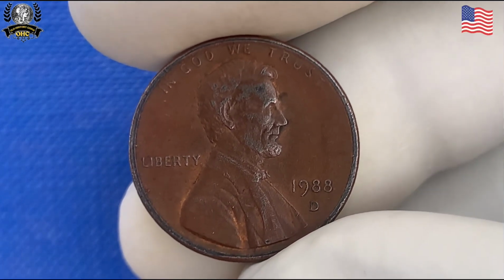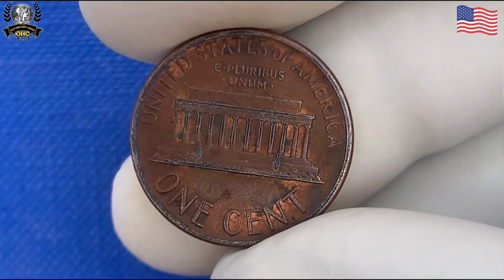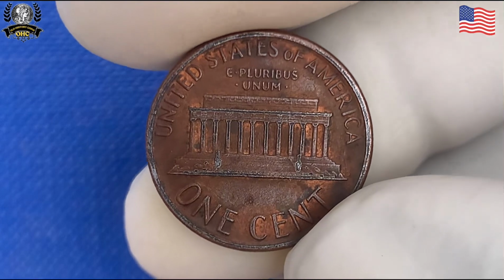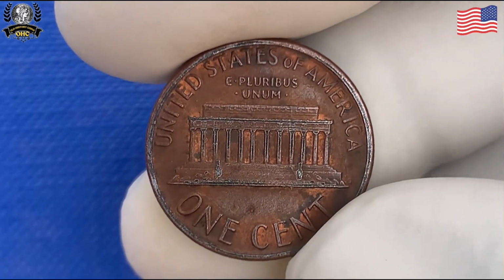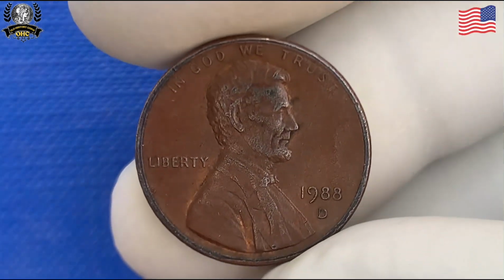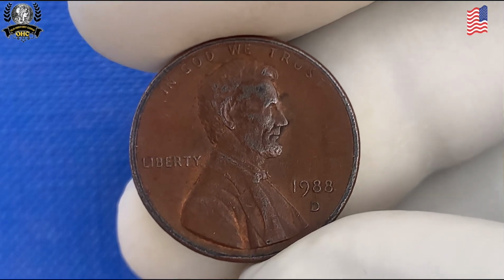But it's not just the overall condition that makes certain 1988 pennies valuable. There's another factor that plays a significant role in the value of the coin: error varieties. In the world of coin collecting, even the smallest minting error can elevate a coin's value from a few cents to thousands of dollars. While the 1988 penny is not known for any major, widespread errors, there are still examples of slight variations that have caught the attention of numismatists.